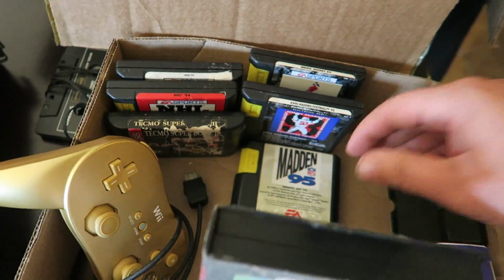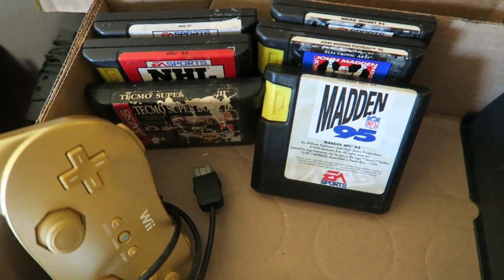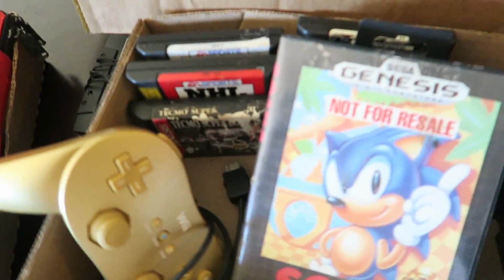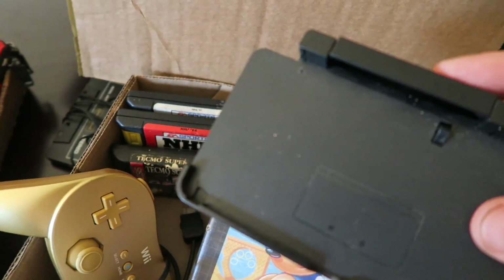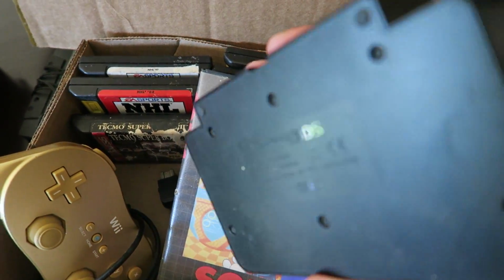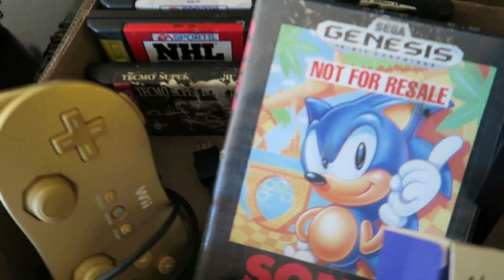Box copy of Sonic. Bunch of random sports titles that I'll probably just lot together as long as there's no individual value. I highly doubt it. And then Sonic 2, and this is actually a charge dock for a 3DS. Doesn't have the cable in the back, but that might be worth a couple bucks, not sure.